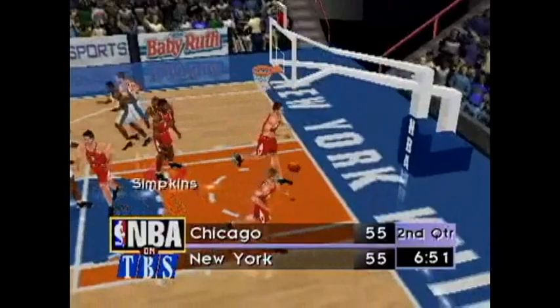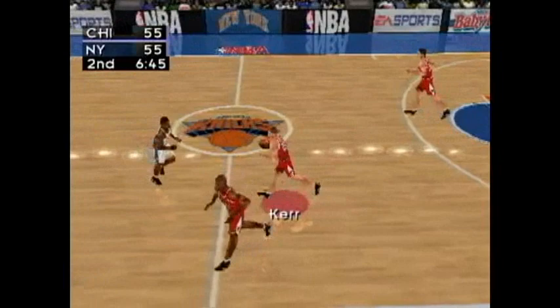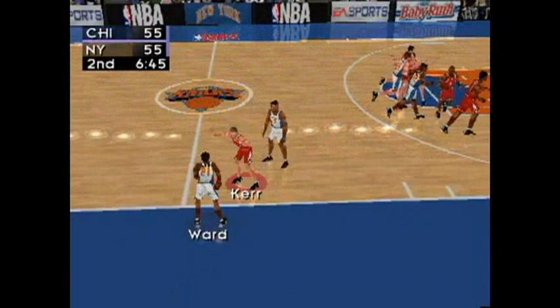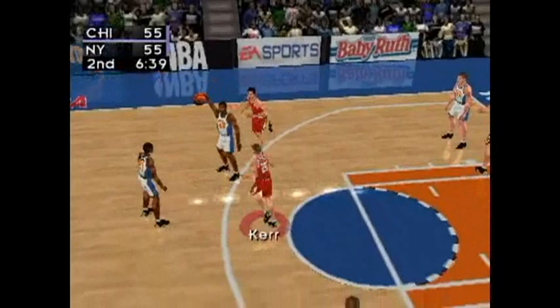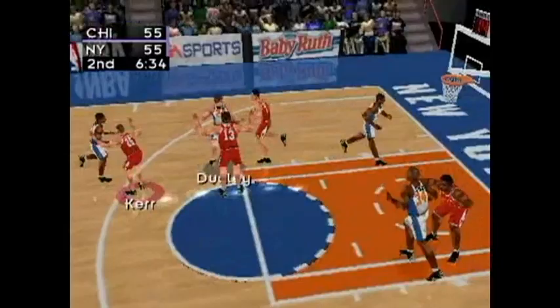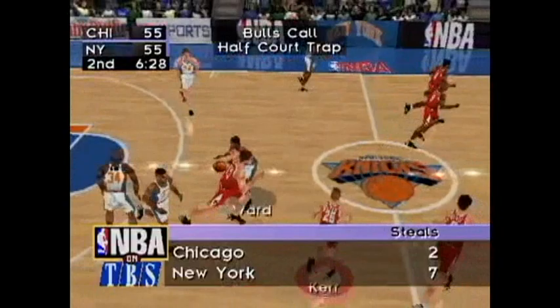Inbound pass to number 25. Backcourt violation. Chicago. Inbound pass to Cummings. From the left side to Ward. Mills receives the pass on the left side. Dudley to Cummings. Longley makes the steal. Number 34 for the theft.